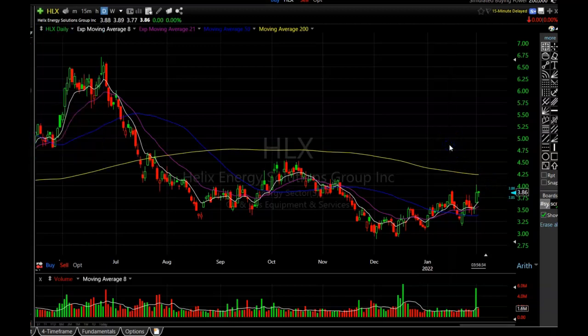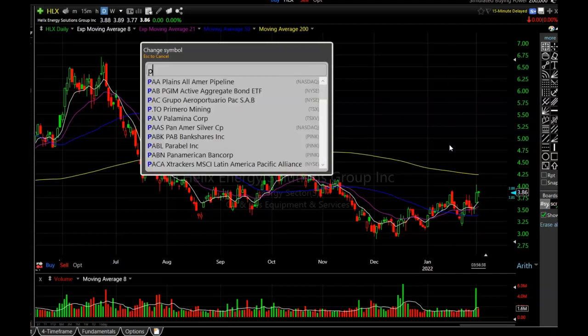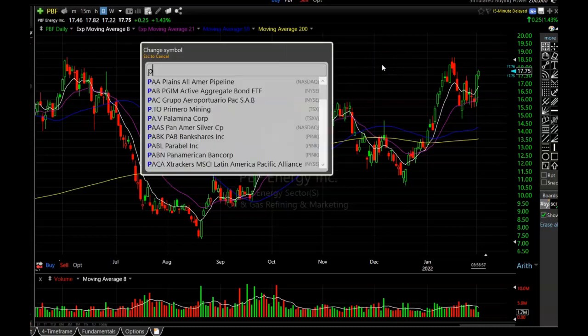But let's get to the next one, and that is PBF. PBF, let's try that. See PBF making another one of those J-hook type patterns, and it's going to be threatening the 52-week high here pretty soon. They're also in the oil and gas refining industry, so they are definitely one of the stronger ones out there. PBF, next one is PSX.